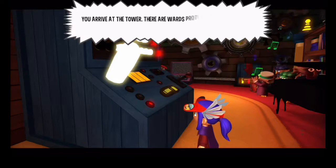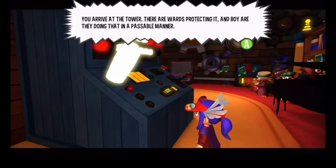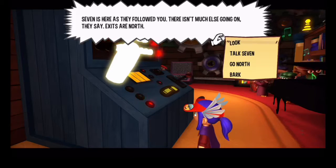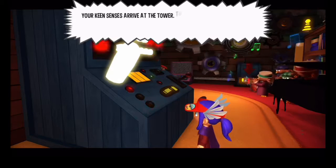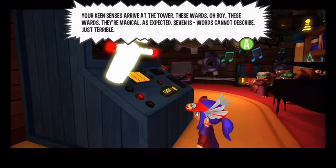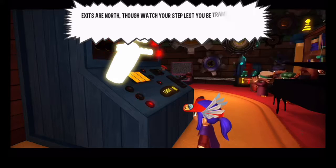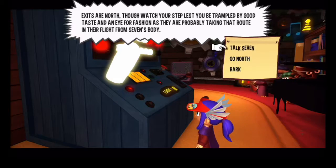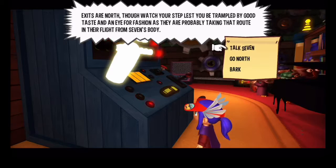You arrive at the tower. There are wards protecting it. Boy, are they doing that in a passable manner. Seven is here as they followed you. There isn't much else going on, they say. Exits are north. Look. Keen senses. These wards, oh boy, these wards, they're magical, as expected. Seven is, words cannot describe, just terrible. Exits are north, though you watch your step lest you be trampled by good taste and an eye of fashion as they are probably taking their route in their flight from Seven's body.